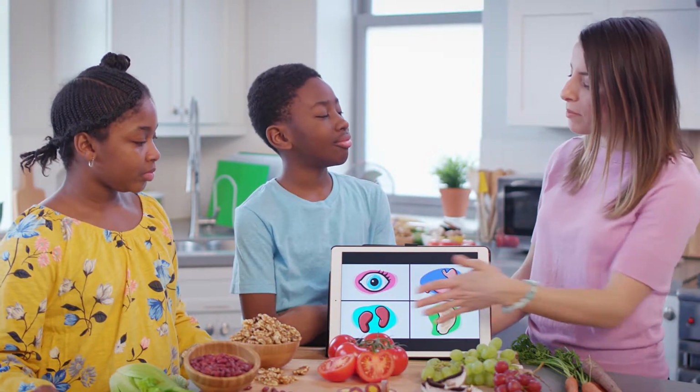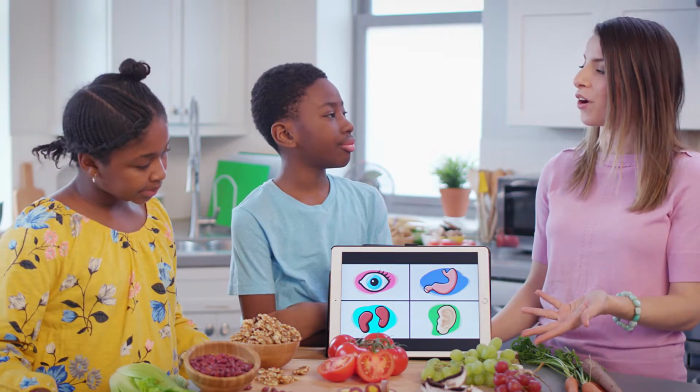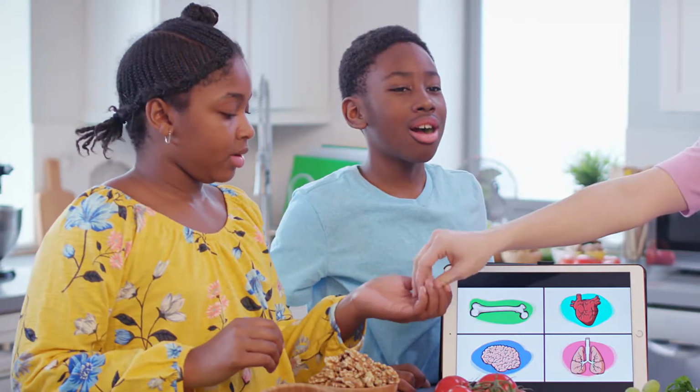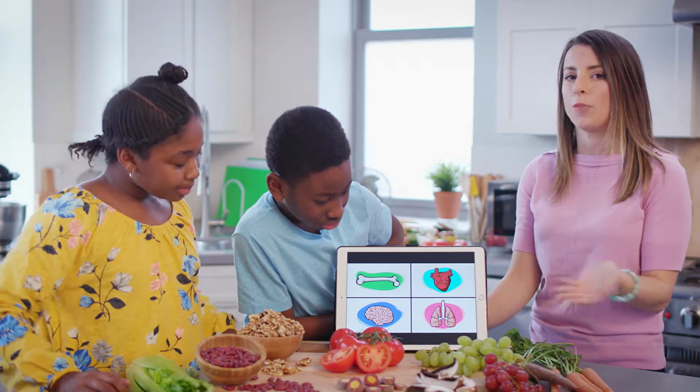All right, so to make things a little bit easier, I have a tablet here that has some images of different body parts where you guys can kind of pick what you think the food is good for. So we're gonna start with an easy one. So you guys can each have a grape, and I want you guys to tell me, what do you think grapes are good for? You can look at the images to help you out.